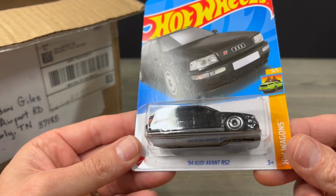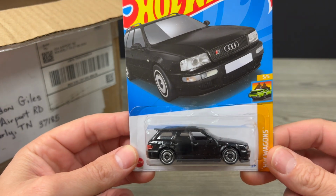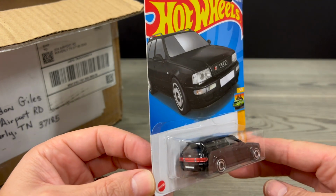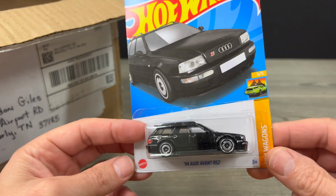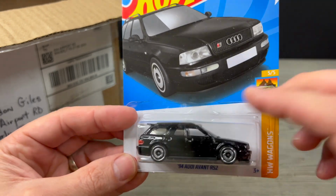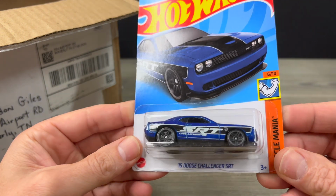Oh boy, 94 Audi Avant RS2 in the black colorway. This one is probably my favorite color, especially with those air disc wheels. Just looks so good. Full tampos front and rear. No bullshit going down the sides or the top. Yeah, I dig that one. That one's going to be probably competing with the Pagani towards the end of the year.